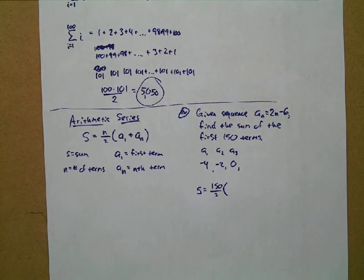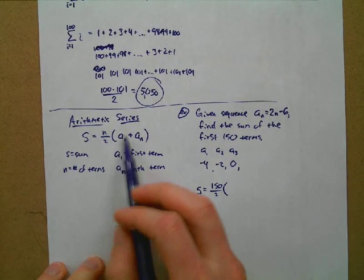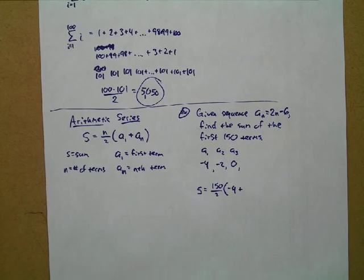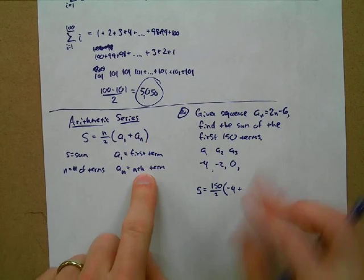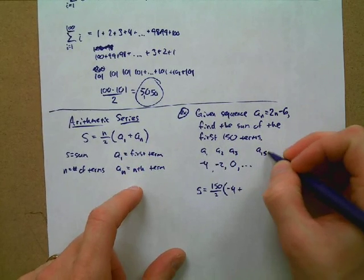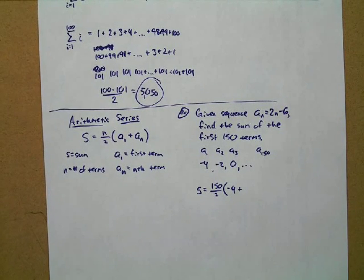We go back to our old formula of the nth term. And so we're going to use a sub 150 equals a sub 1 plus n minus 1 times the common difference. Okay, well, I guess I should have said 150 in there. So a sub 150 equals negative 4 plus 150 minus 1 times the common difference of 2. Right, we're adding 2 each time.